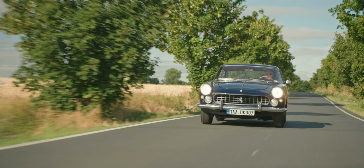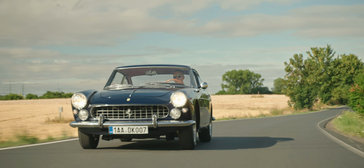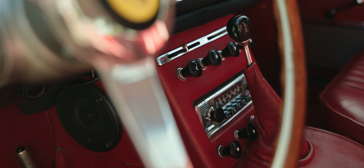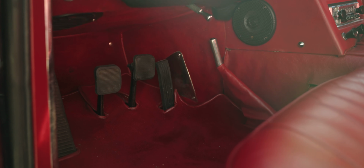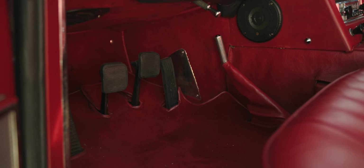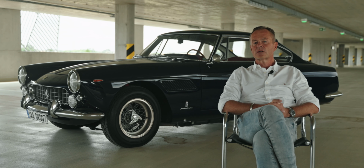It gives an output to this car of 250 horsepower, and the acceleration is amazing considering the car is 60 years old. It's making 100 kilometers in 8 seconds with a maximum speed of 230 kilometers per hour.